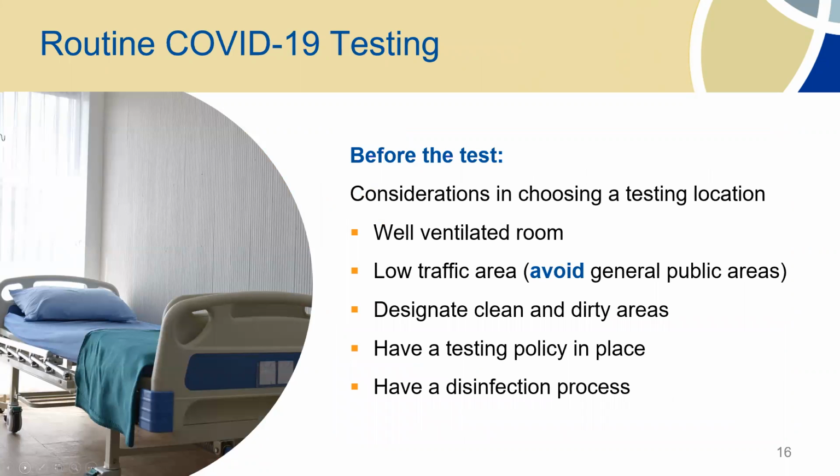So routine COVID testing, again, some reminders as we look at setting up a testing station and considering where you're going to choose your testing location. You want to make sure that you're choosing a well-ventilated area, a low traffic area. Again, we really want to avoid those general public areas, avoiding the lounge or the public entrance area. You want to designate clean and dirty areas and have a testing policy in place as well as a disinfection process. And this designation of clean and dirty areas, I just want to take a moment and highlight that a little bit.